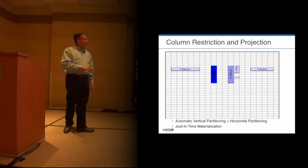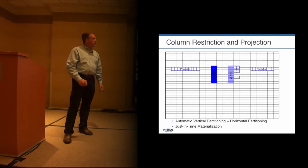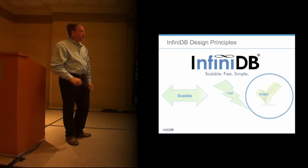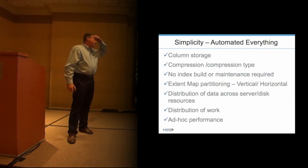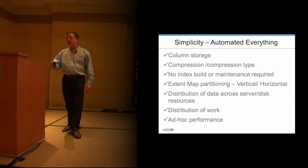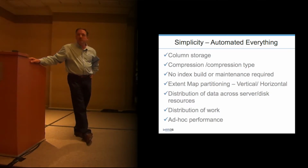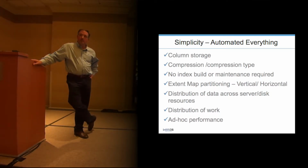So that's part of the secret sauce around the I/O. And simple, so we can talk about, we want to have the simplicity of the MySQL storage engine. We want to have it easy to use rather than more difficult. So, part of the design decision is just to make as much as we could automated and behind the scenes for you. So, the column storage is just create table engine equals InfiniDB, and underneath the covers we store it, so it's transparent to the developer what's going on there.